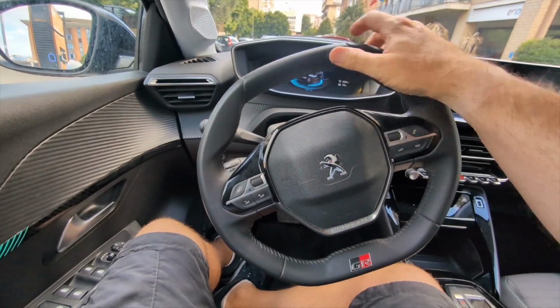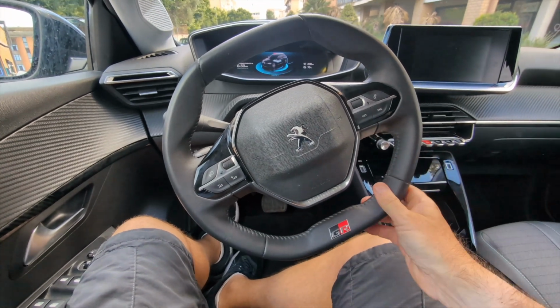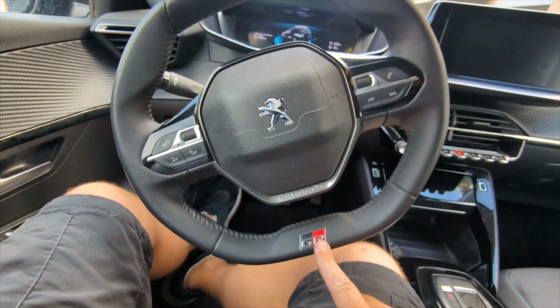So, quite a nice steering wheel. It could be a bit softer, to be honest. I don't know if it's real leather or not. It doesn't feel like it's got the GR badge, whatever that means.